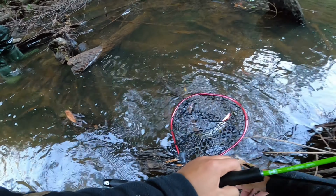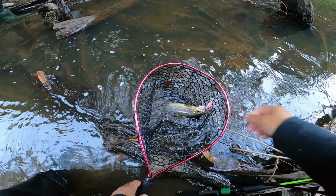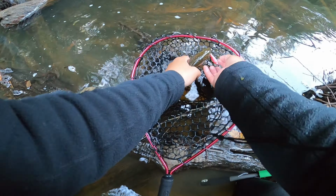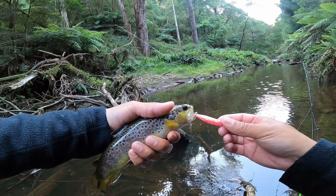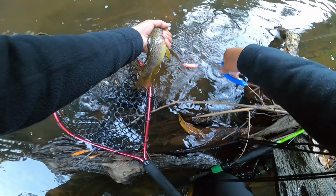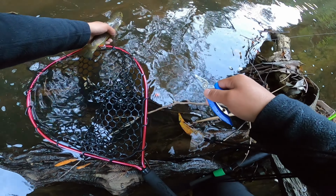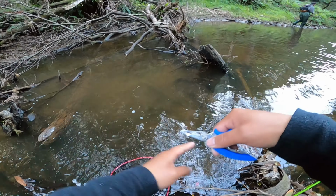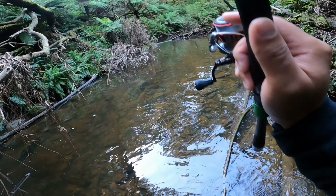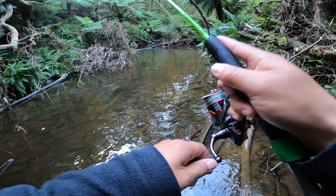The donut lure has succeeded. It's official. The donut lure. All right, he's out. Donut lure, let him go. Happy just to sit there and recover. Yep.